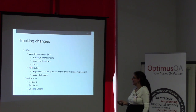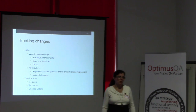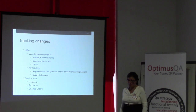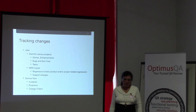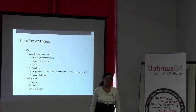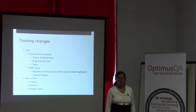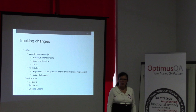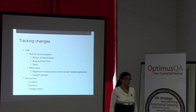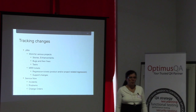I specifically put these MRR tickets because that's a specific project in Jira where we keep our support changes and where we keep our regression tickets. So when we get a ticket in Jira, the format is very complex and it gets really overwhelming. We have, I don't even know how many fields, probably about 50 to fill the information on the issue within Jira. And it's easy for people to skip things.